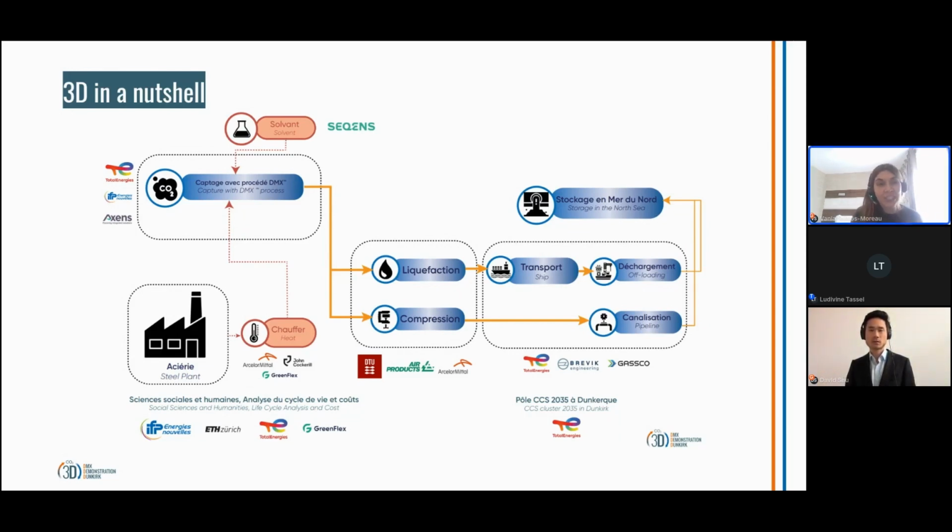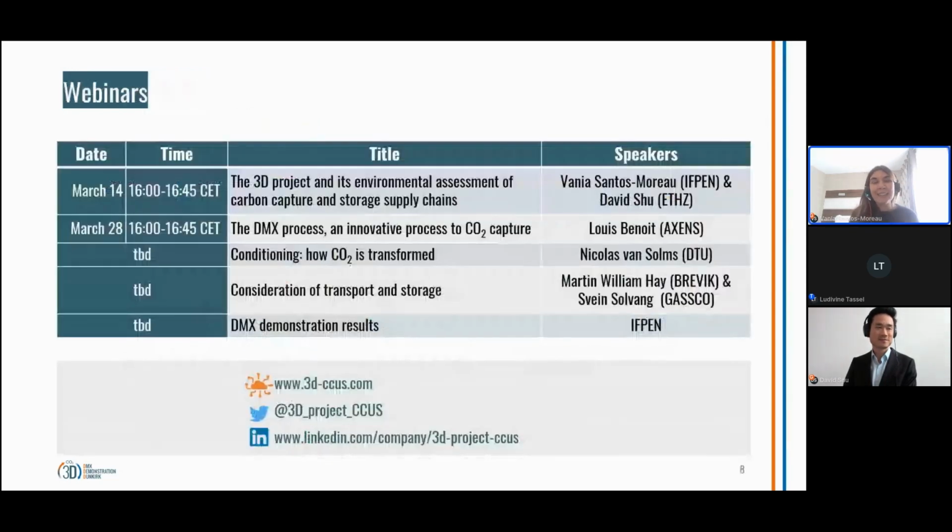And also in this project, a very important part is the life cycle analysis, which will be presented by David Shu from the University of Zurich. Also, IFP and TotalEnergies work on the economic analysis of the DMX process, and we are also doing some work with people from Dunkirk in order to make the project accepted by people around Dunkirk. So this is a 3D project. I think I did not forget a partner, I hope, and I really would like to thank you all for being here for this first webinar.